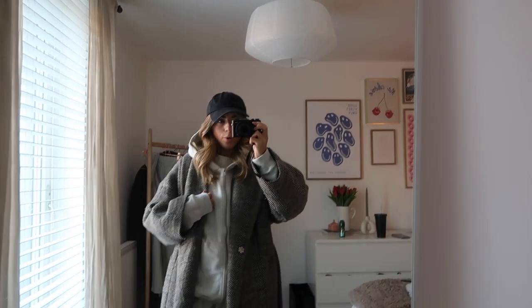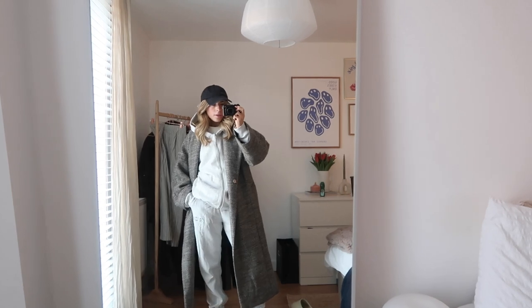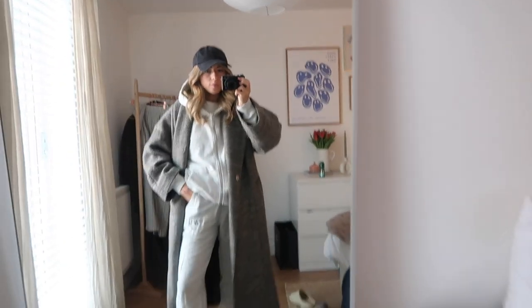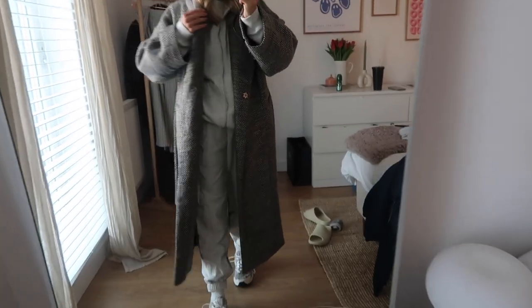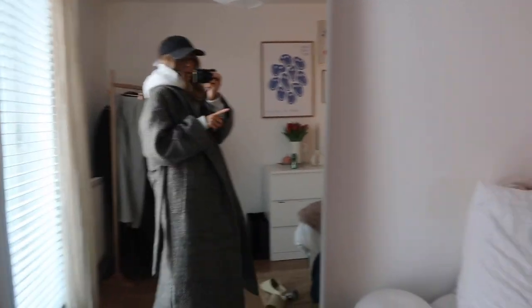Okay, this is the I'm off to yoga outfit. Popped on this tracksuit over the top. I say tracksuit, they're actually not a tracksuit, but they go together. Adenola zip-up hoodie with Adenola joggers. They're very creased, but you know, we're wearing a long coat, it's fine. Since it's freezing, I've got this coat on. This is an old one from ASOS, but they sell a similar one, so I'll link that below.